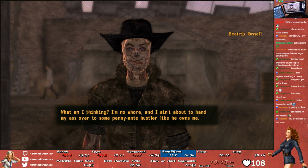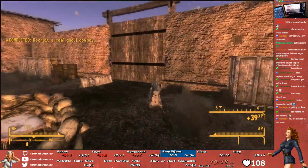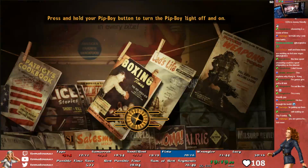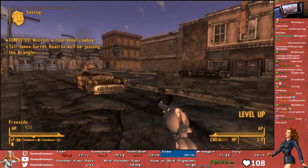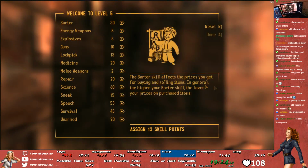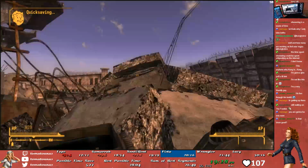At the fort, we speak with Beatrix and let her know that James Garrett is looking to hire an escort with her type of capabilities. After sending Beatrix on her merry way, we exit the fort and begin reload dashing towards Cerulean Robotics. Coming up is the sleeping partner who is the reason why we needed to get our science up to 60.